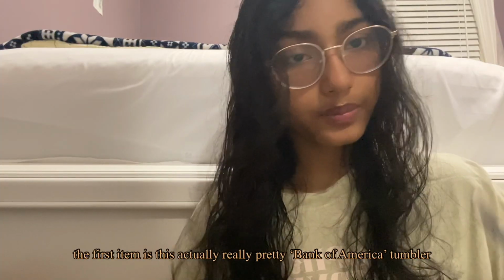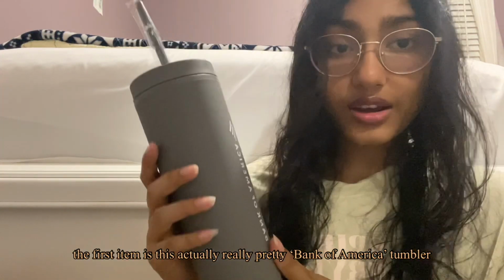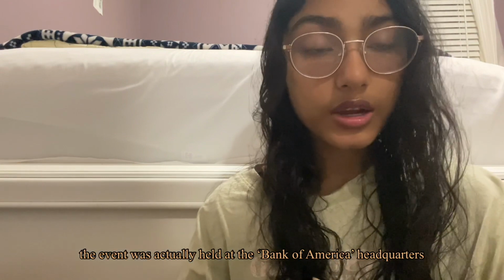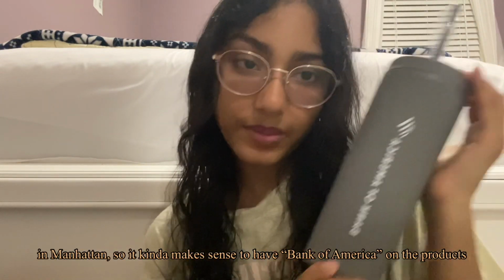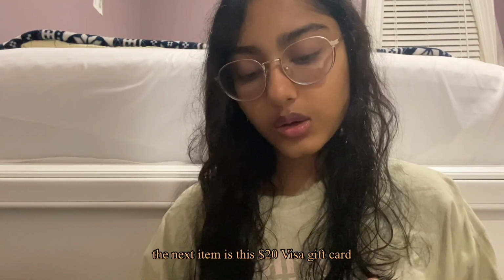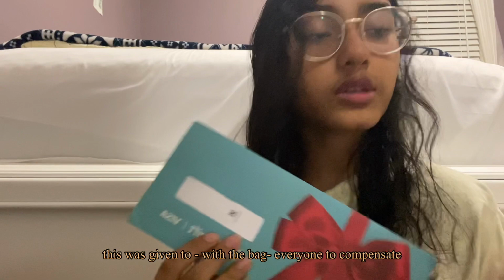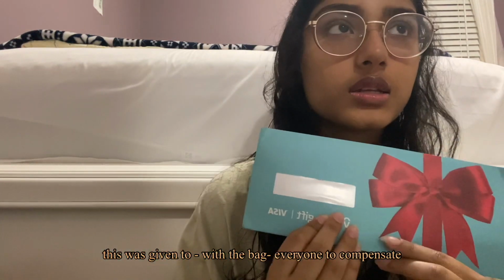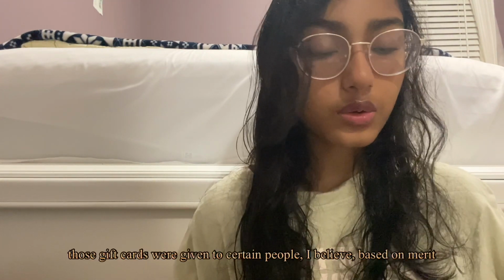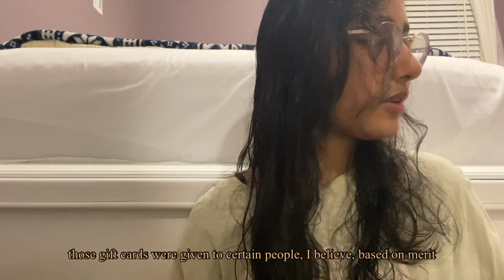Of course, starting with the tote bag itself, I love totes, so I'm always happy to receive a tote. The first item is this really pretty Bank of America tumbler. The event was held at the Bank of America headquarters in Manhattan, so it makes sense to have Bank of America on the products. The next item is this $20 Visa gift card. This was given to everyone with the bag to compensate for travel. Prior to the event date, when the program ended, I received a $20 Amazon gift card. Those gift cards were given to certain people, I believe for merit.